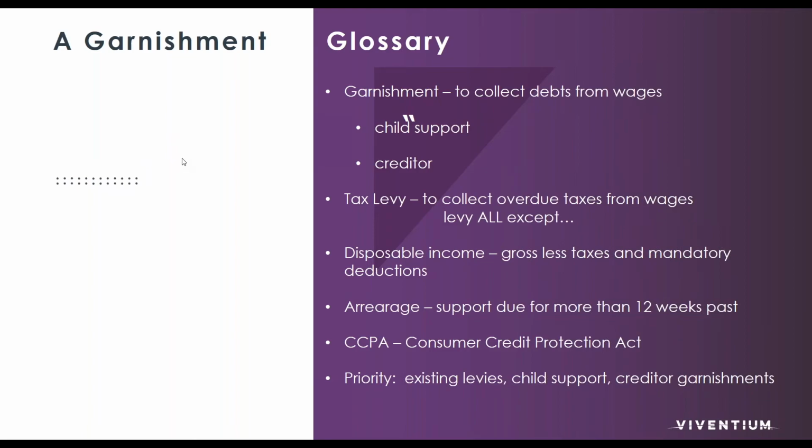The first thing you can't do is fire the employee. You can't say, oh, this is too much trouble, I don't want to be bothered with garnishments. You can't take disciplinary action against the employee for one garnishment. Generally, it's also important to know how to prioritize the garnishment.